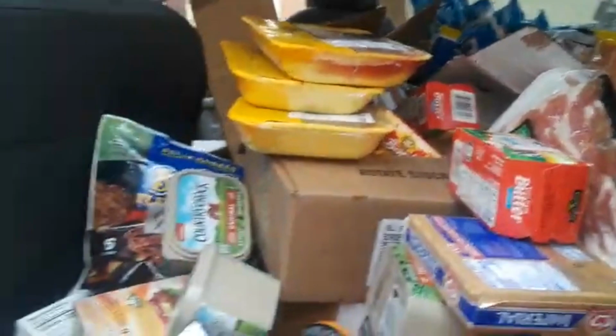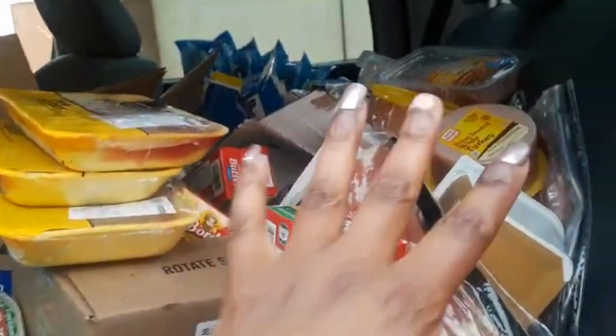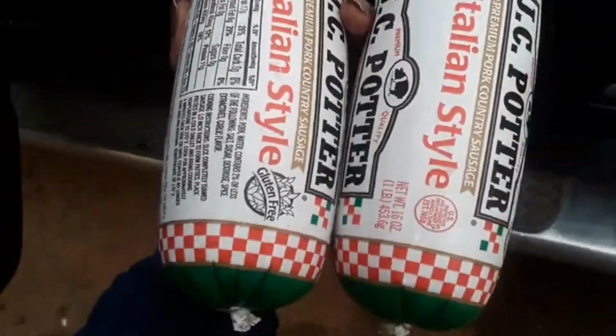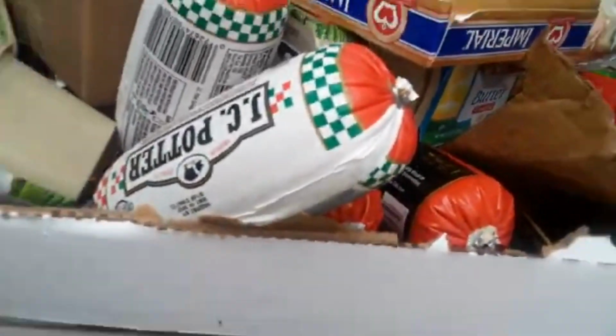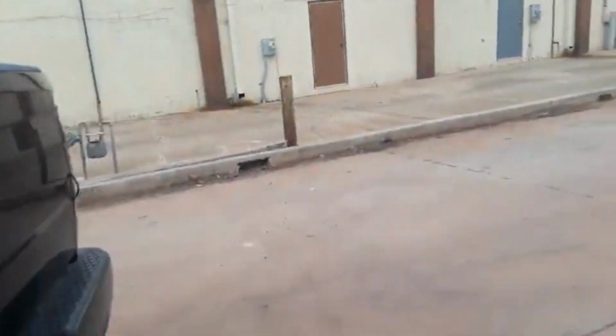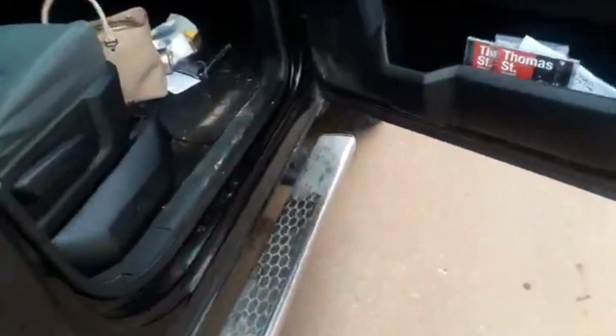Y'all, look at the car. I don't think I'm gonna make this all one haul. Maybe I will, but this is the haul that we just got. Sausage. Sausage and chicken gizzard kind of day. I may actually make that part of a small haul. I will let you know.